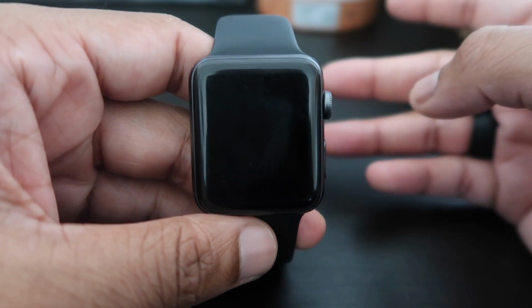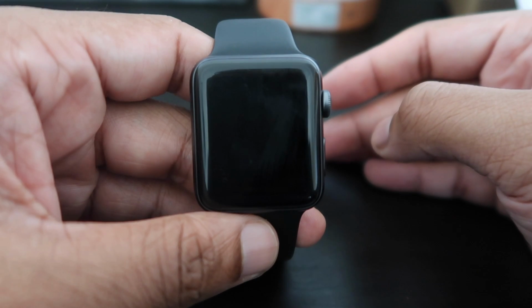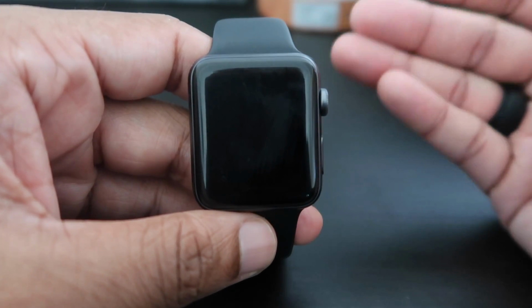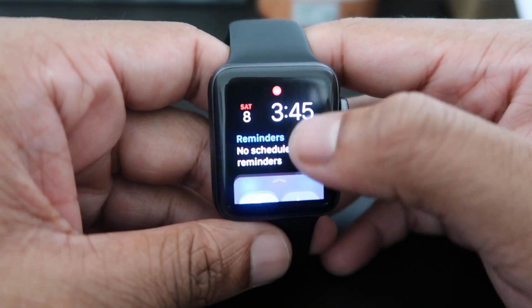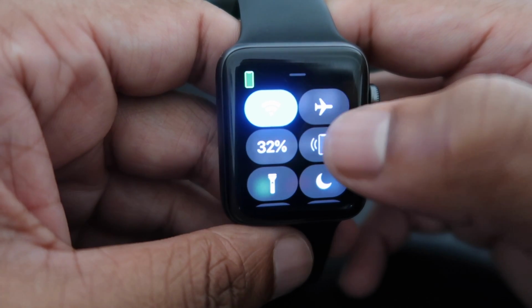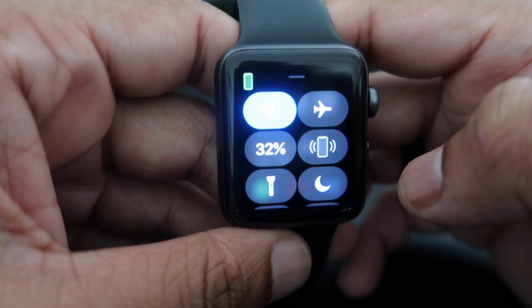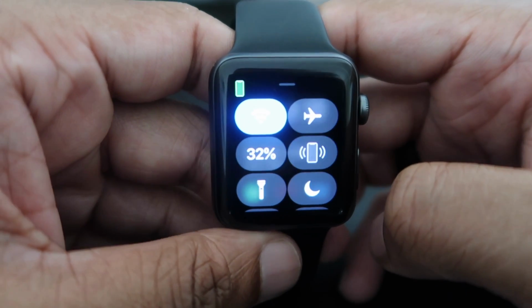If you know yourself that you're not going to use a smaller watch to reply to text messages or change the music, or certain things like that, then I would not recommend the Apple Watch. Another feature on this watch is that you can ping your iPhone. Sometimes you'll lose your iPhone and you don't know where it is on the bed. You click this button and there you go. It pings your iPhone once and you're able to find the iPhone with that sound, hopefully.